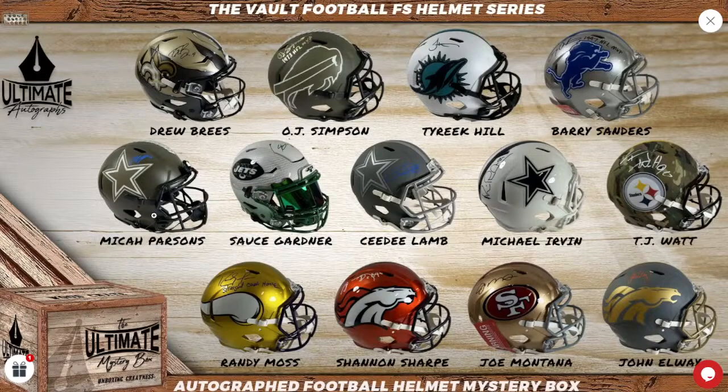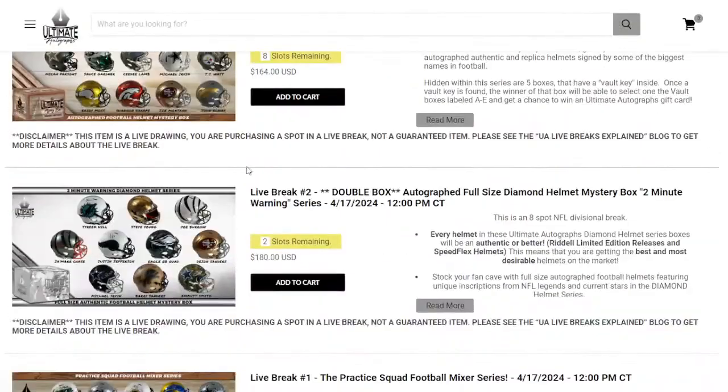So we did one vault double. We're down to 29 vaults, 15 total headliners, counting the listing, if we count the Michael Vick, Warren Moon, Alvin Kamara, Ricky Williams, plus four vault keys, Alex. So 19 out of 29 boxes have either a vault key, a full-size authentic headliner, or a full-size rep headliner, or a secondary headliner. Pretty good. That's not bad odds.